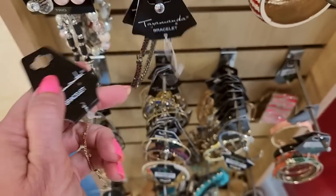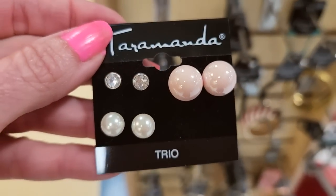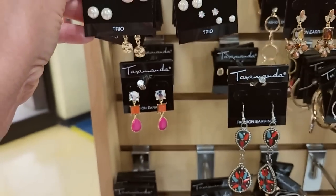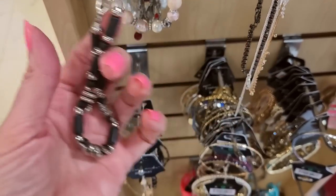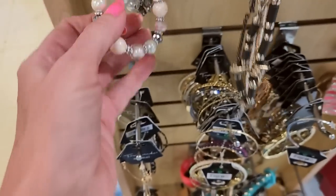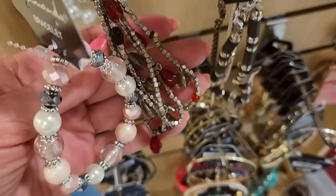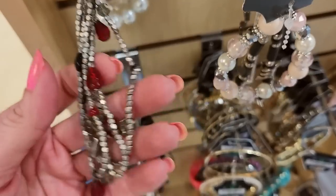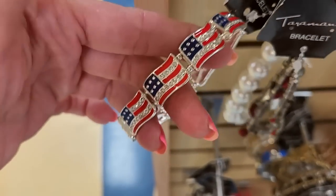Sometimes they get a little bit tangled up. You have to kind of separate them. We have another trio, little rhinestones and pearls. We're going to put those up there with the others. This is an interesting, it's almost like it's made with barbed wire stuff. Little connectors for barbed wire. And a pretty stretchy bracelet. I like that little cluster of bracelets too. Oh, aren't they pretty with the red? Ooh. And a pearl bracelet with a multifaceted clear crystal piece. And one with little American flags with rhinestones.